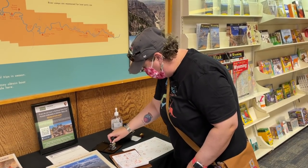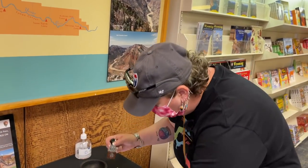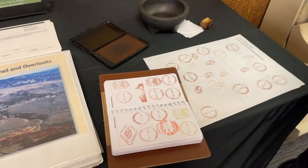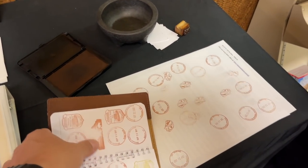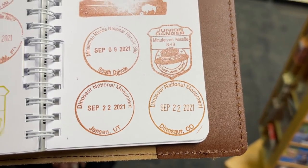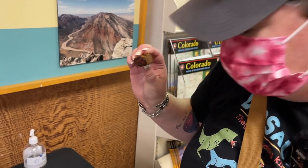Okay, so we are at the Canyon Visitor Center for Dinosaur. Abby's gonna go ahead and put a couple more of our stamps in there. This one's in Colorado. Colorado, look at that. Dinosaur, Colorado. And then they have one more, right? It's a dinosaur school. Oh, cool.